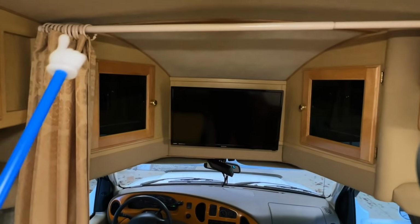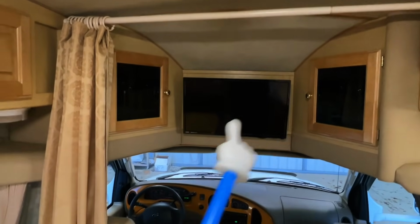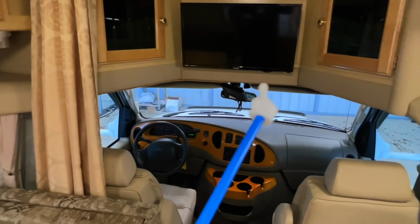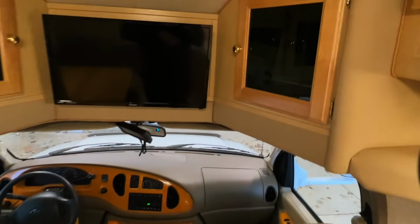Here in the front, we've got a tension rod that was added by the previous owner. You can pop that out if you don't like it, but you can pull this curtain across. We've also got a curtain that goes across the front windshield area if you'd like to block that off. An area here with DC and AC power, other connection goodies. Got your TV up here in the front. Another storage bay.